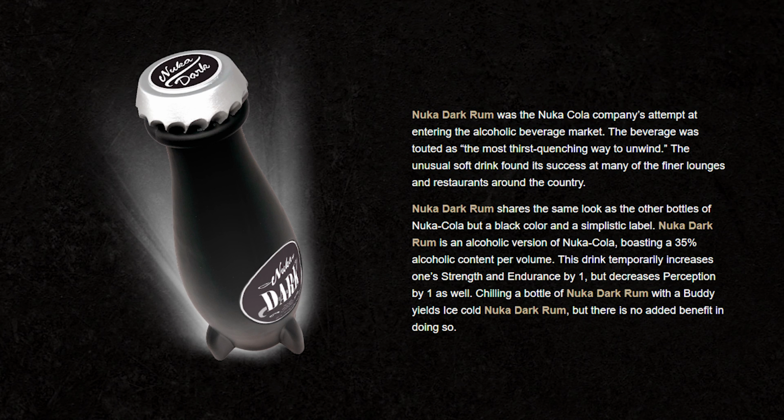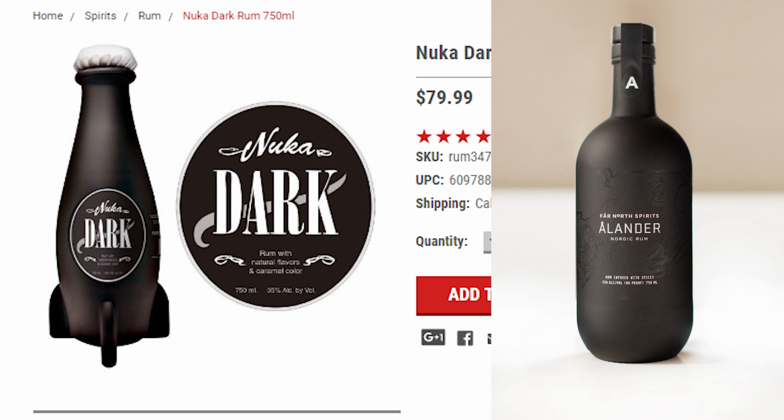I've seen a few argue that it's obvious from the image that it's a plastic bottle because the exterior is opaque rather than transparent, but I would have to completely disagree there. There are plenty of alcoholic beverages out there whose bottles have an opaque, smooth, matte finish that's very reminiscent to Nuka Dark Rum's promotional images. And with this being an $80 product, the natural assumption was that this would be a similar type of bottle.